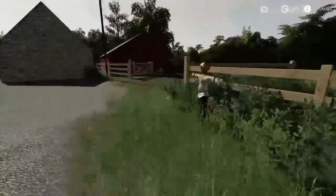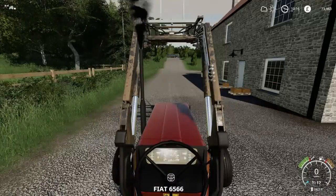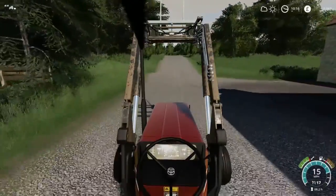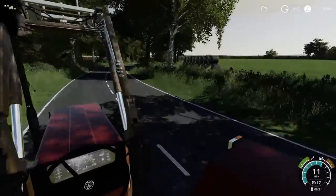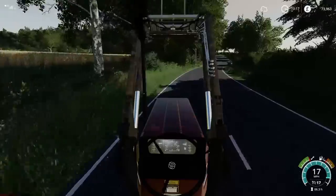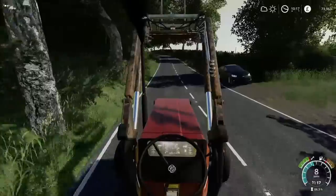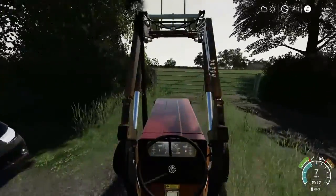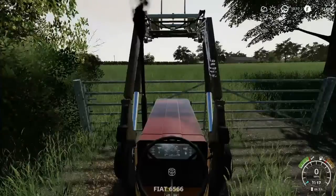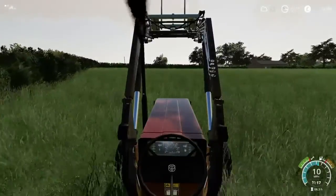So I'll just quickly close the gate and we'll head over to the field. Here we are, and you can see our 17 silage bales all lined up, ready for transporting on the trailer. So again, we'll open this gate and we'll drive up to the stack of bales.